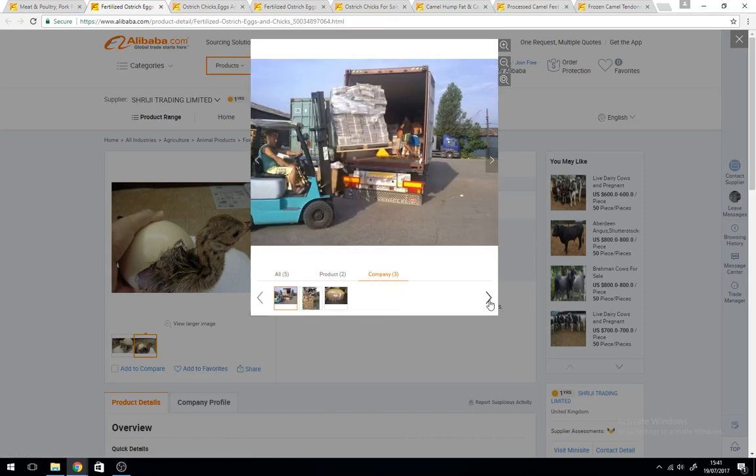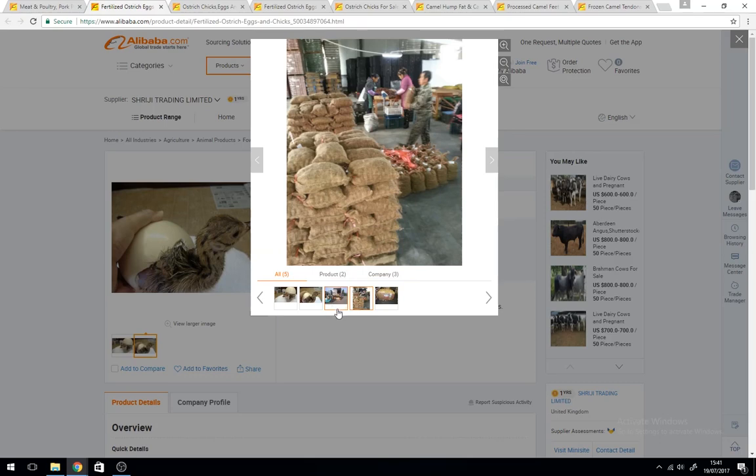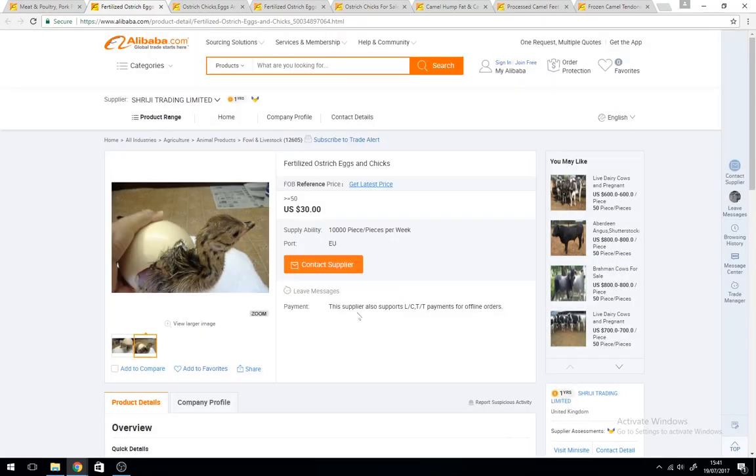Oh my God, look at that. And they come in these boxes all strapped up really tight. And then when you open them, you get this ostrich chick coming out of an egg. Wow. Supply ability, 10,000 pieces a week. So $30. Is that 50 for $30? That can't be right. Greater than or equal to 50 for $30. That's what it looks like. Up to 10,000 a week. Oh my God, we need to get some of these.